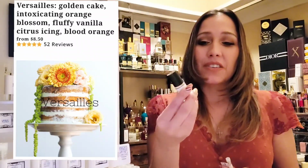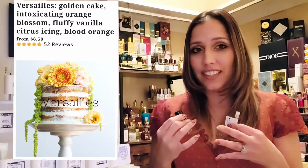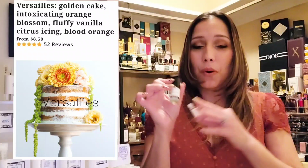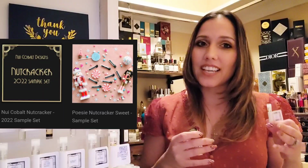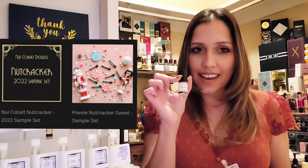So look no further. If you want to smell like cake, then Poesy's Versailles. So this fragrance brand here also is an intriguing house, Poesy. They actually featured each other's Nutcracker collections this year, 2022. So NUI COBALT Designs has Poesy's Nutcracker collection sampler pack on their site, and vice versa. I did put that up for you guys during the introductory video, I believe. Versailles, the most realistic cake scent that I have come across thus far on the journey.